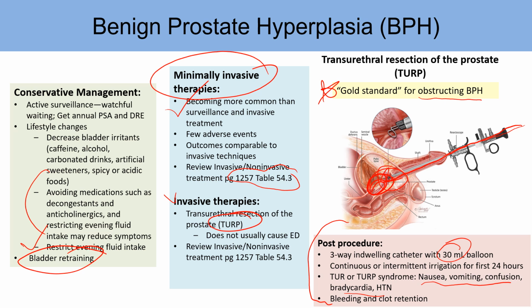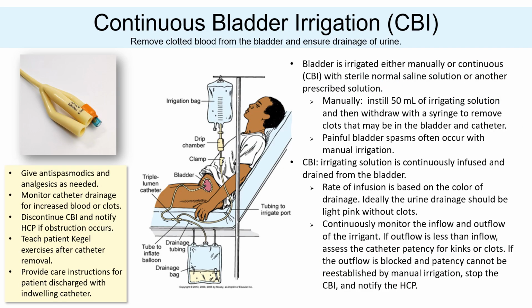So we also want to look out for bleeding and clot retention, which is why we do this irrigation. So this is continuous bladder irrigation, or CBI, and the whole point is to remove clotted blood from the bladder and to make sure that urine comes out of the bladder. Okay, so let's start over here.